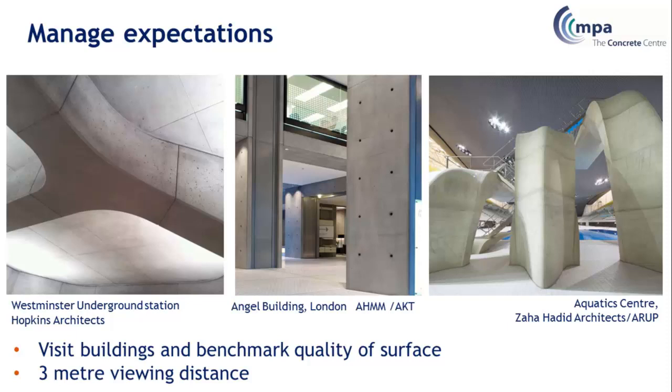This might be the most important slide, I'd say. Managing expectations. Go and visit examples, benchmark them, put those benchmarks in your specification.